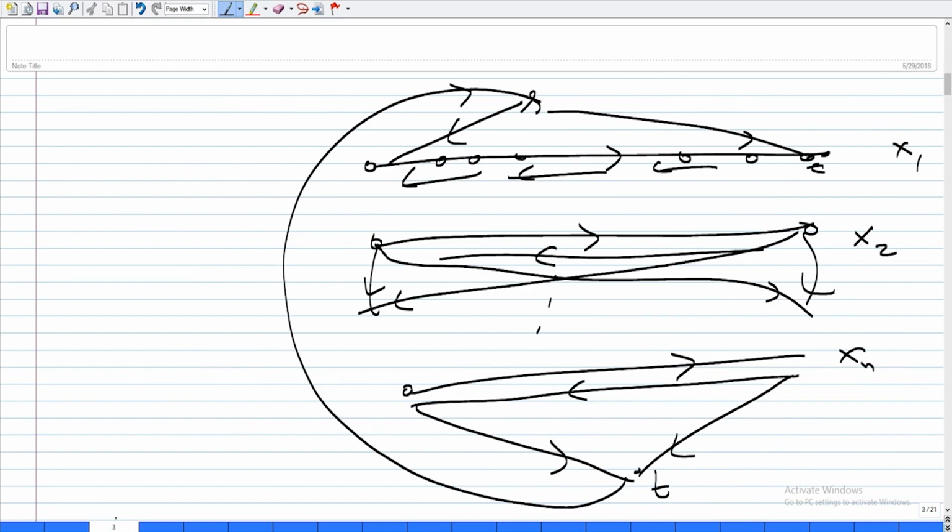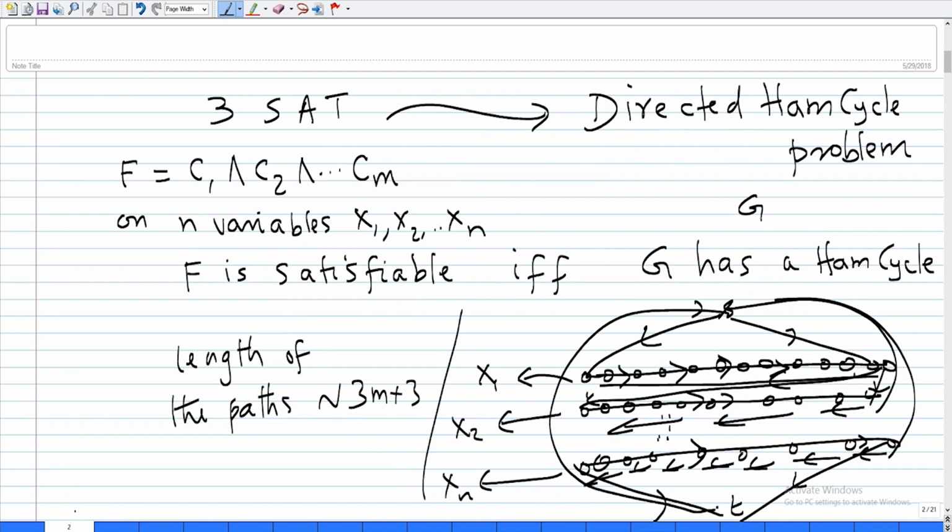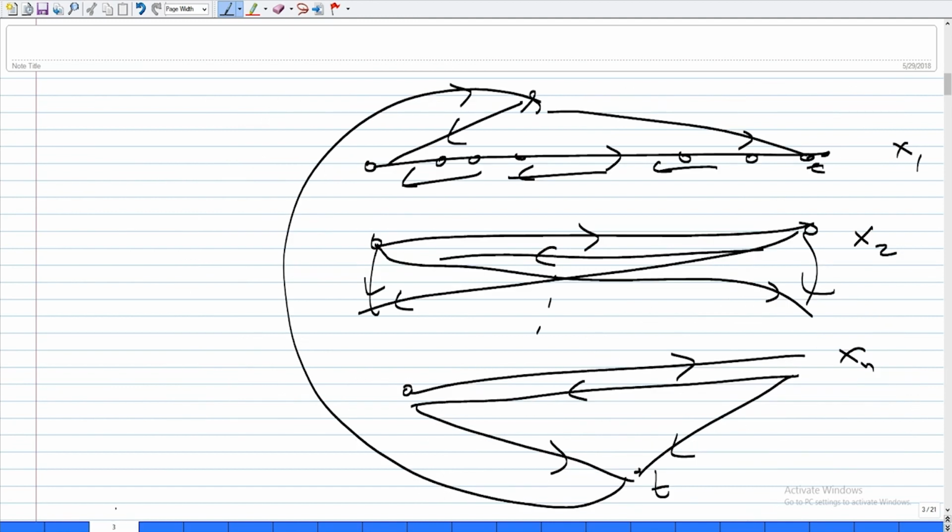So, we will see why, okay. These are all for once I finish my clause construction, you will see. But it's important to remember that these path lengths are something large. I need at least 4m or something like that. Okay, so now what do I do?